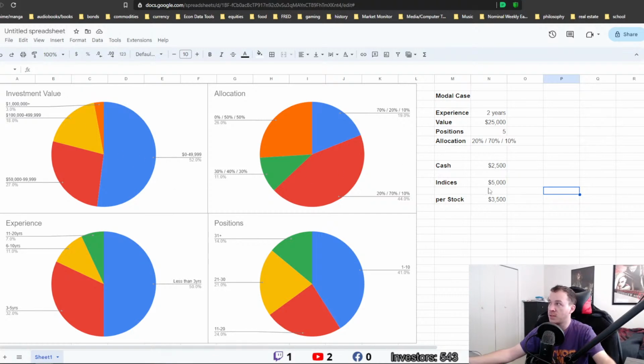So if you're looking at these things over here, that's what they're going to read to. It says here value 25,000. That's because that's halfway between $0 and $50,000. So that's basically how I defined it. It's like my modal case. If I was to pick a random viewer out of my viewers, this is what I would maybe expect for them to have based off of the stats here. So between $0 and $50,000, they might have about $25,000 invested.